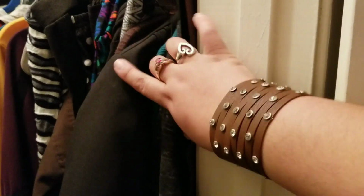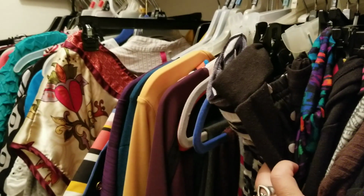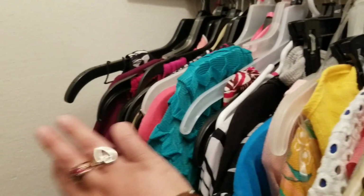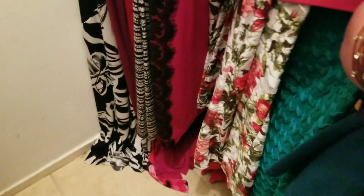But other than that, we have closet space. So this is my side. If you didn't know, guys, I actually do have this organized where I have all my jackets and sweaters right here. And then it goes into skirts, pants, blouses, which I have a lot of actually, and shorter dresses. They're not much shorter, but yeah, shorter dresses, and then really long dresses in the back. Husband's not as much organized.